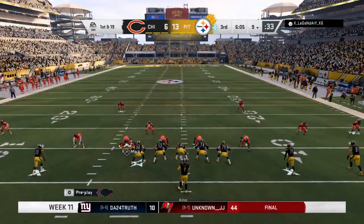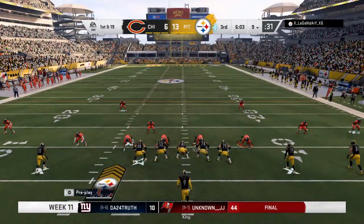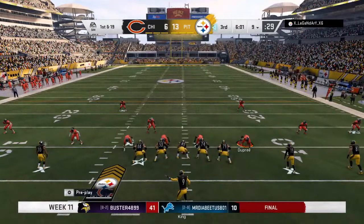Ready. And read. 45 Mike. 45. Watch the backer.